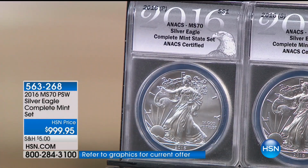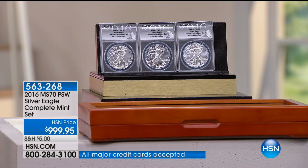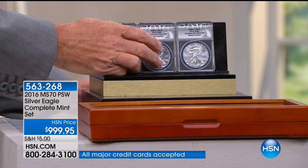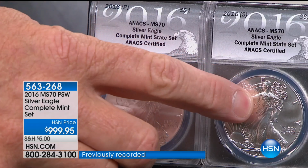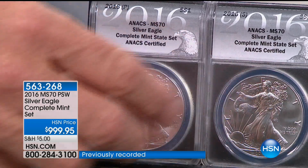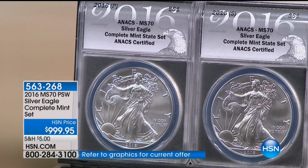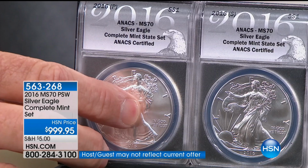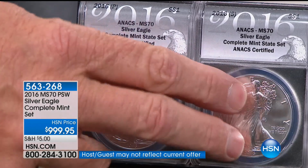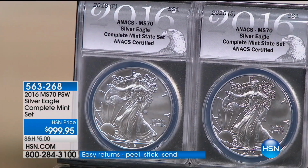There is, to my knowledge, only been about 4 boxes of these that have shown up, the Philadelphia and or San Francisco minted coins. And while they made, supposedly, about 1.15 million of the Philadelphia minted coins that you see right here, which still makes it the second rarest, or third rarest American Silver Eagle in history. The 2016, they made, I think, 2 million of those, but nobody knows where they are.